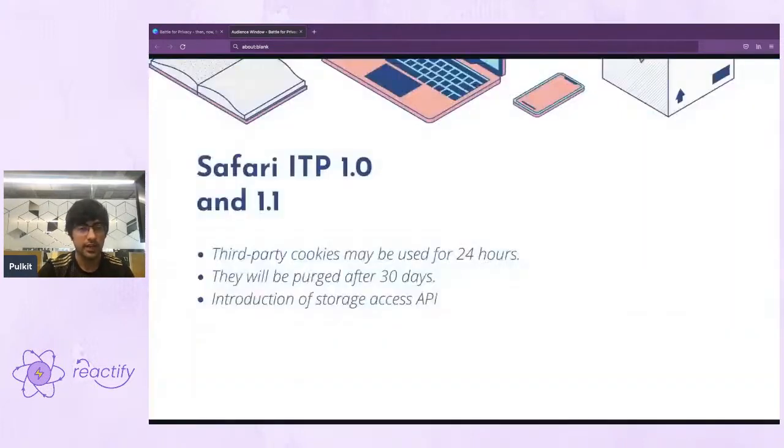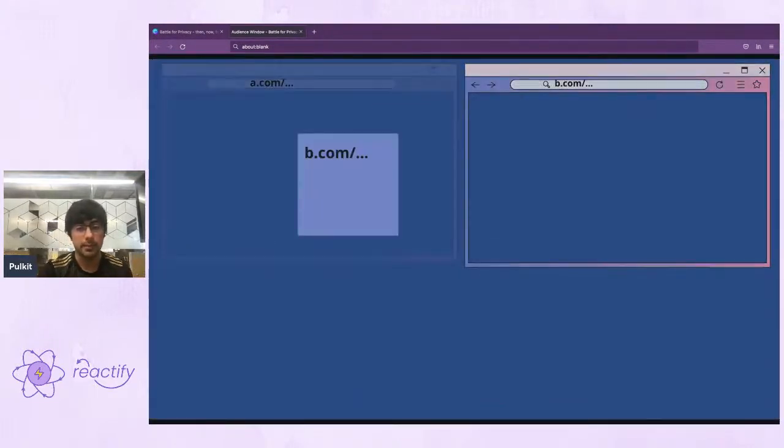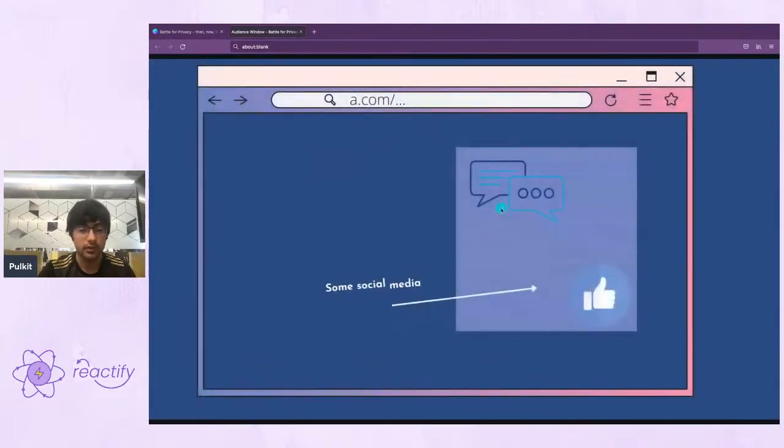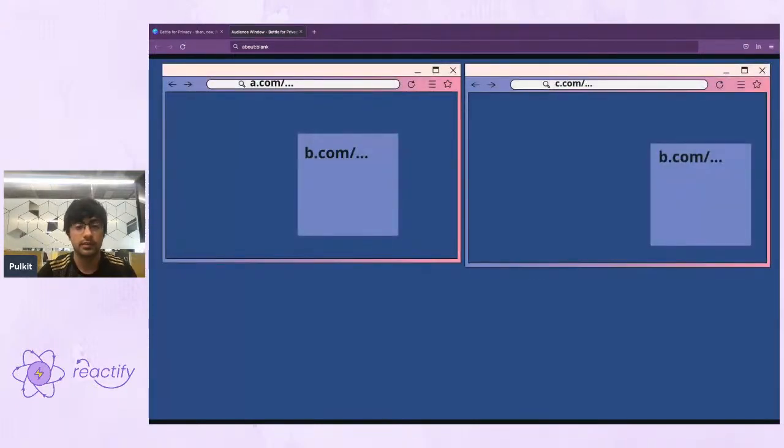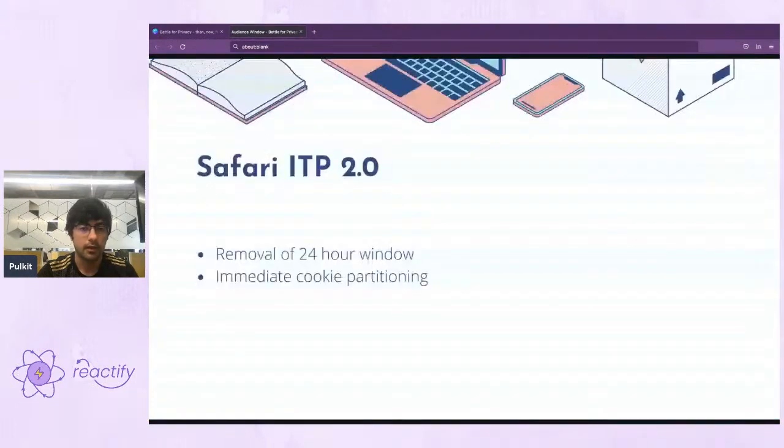So Safari ITP 1.1 introduced the storage access API. Through the storage access API, these trackers, or let's say these social media embeds, could access at least their unpartitioned cookies. Unpartitioned cookies, as in example.com is opened as a top level domain, and then you can access them using the storage access API. We'll talk about the storage access API in more detail in the coming slides.